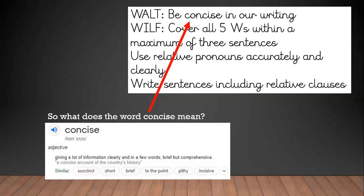Concise then, it is described in the dictionary as an adjective, and it is to give a lot of information clearly and in a few words. Brief, but comprehensive. Now that's the important bit. It's not the same as a précis or a summary, because they leave things out. They purposely don't put all the information in. But when you're being concise, you still need to make sure you've covered all that information, that you've been comprehensive and covered everything. But you still need to try and use as few words as possible. You need to be brief, but comprehensive, exactly as it says just there. And that's what we're going to try and be today.